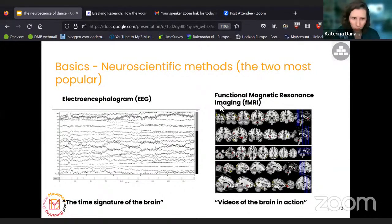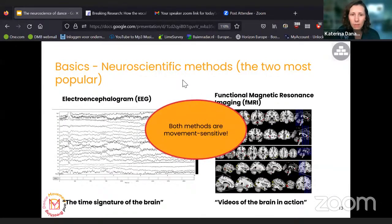And why did I start this whole story about the neuroscientific methods and my skepticism about some of the popular science things? It is because these methods are both movement sensitive. What does that mean? This means that if you have someone with an EEG cap and they're doing some processing in their brain, if they clench their teeth, that will be shown in the EEG, so in the signature.